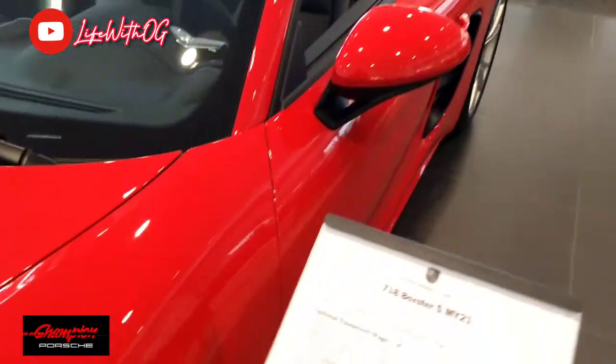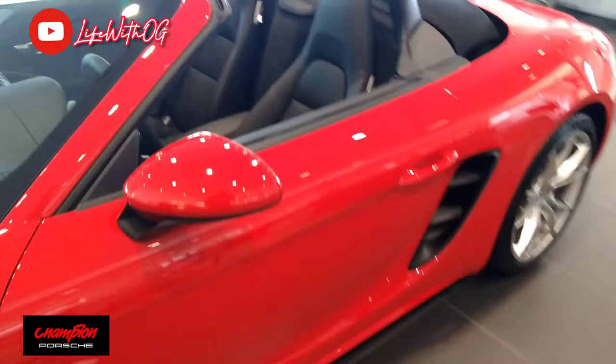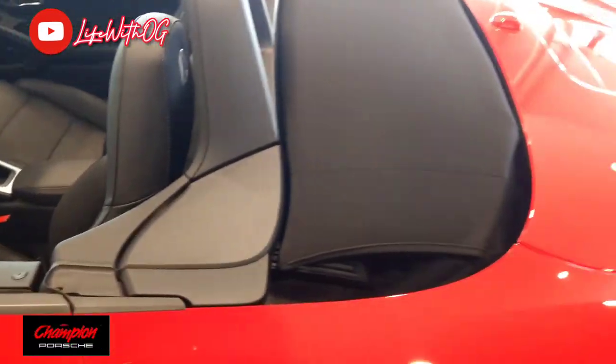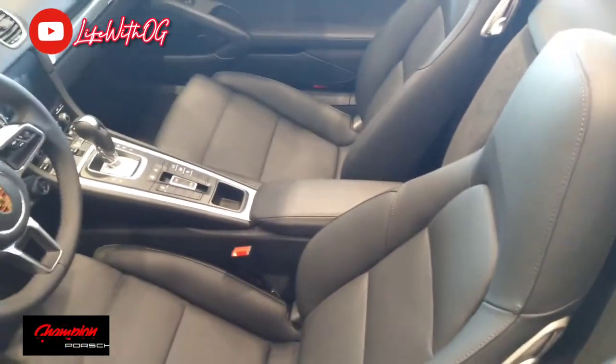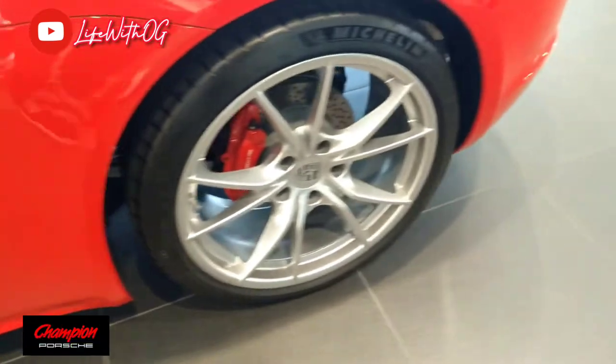Before we go any further, man, we have a Boxster S 718 coupe. And the Roadster always means yo. But again, this is a convertible top. But it has the soft top as well with the black leather seats. Also has the seat warmers. I believe the steering wheel warms up as well. Got the functional vents as well right here.